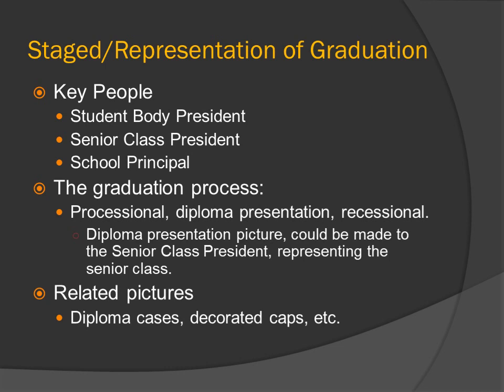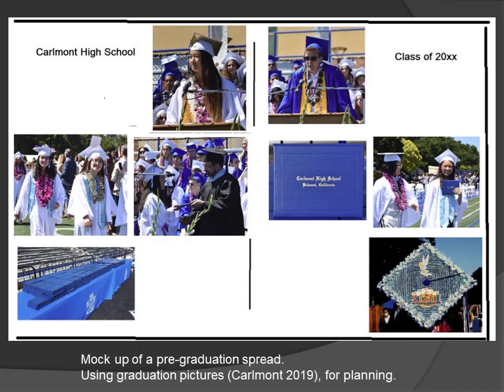The diploma presentation picture could be made to the senior class president representing the senior class, and some related pictures like diploma cases and decorated caps. This is a mock-up example of what I'm talking about. At the top, ASB president, senior class president. Middle row, that's the graduation process. On the left, the processional.